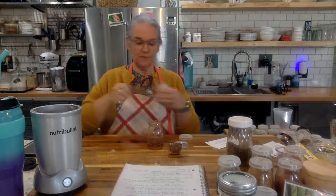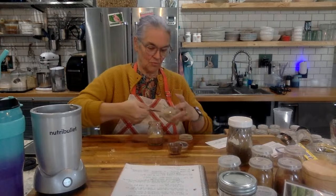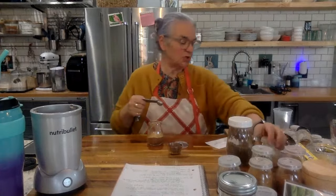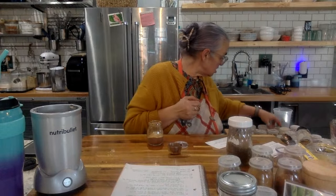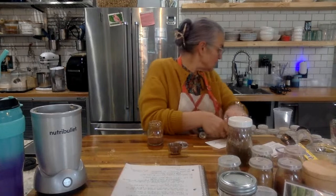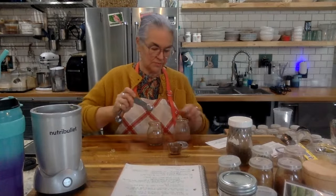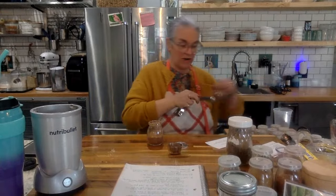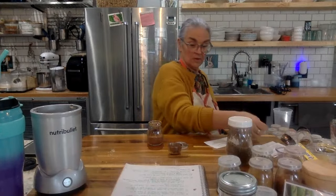One tablespoon of ginger. And then one teaspoon each of allspice, nutmeg, and ground cloves. And boom, pumpkin pie spice. So there you go.